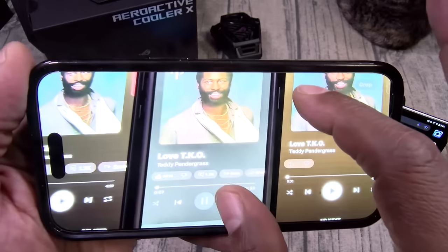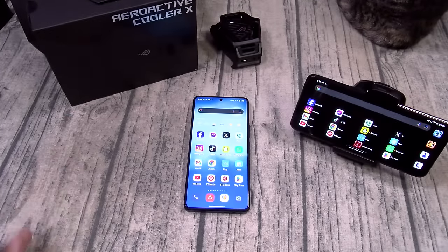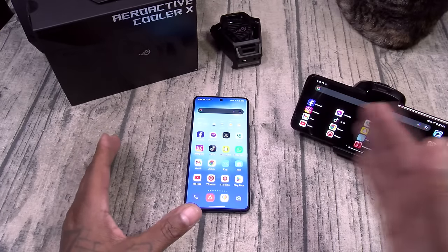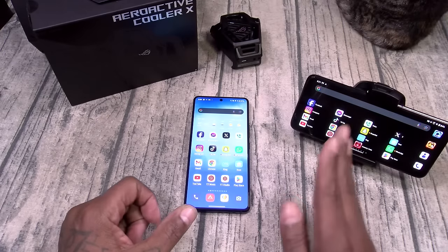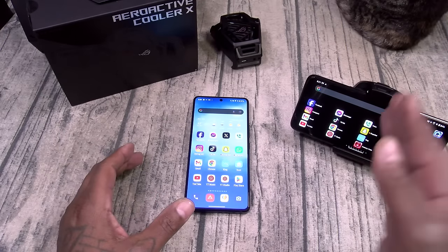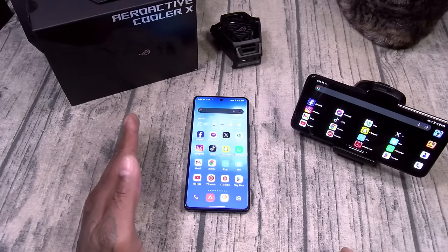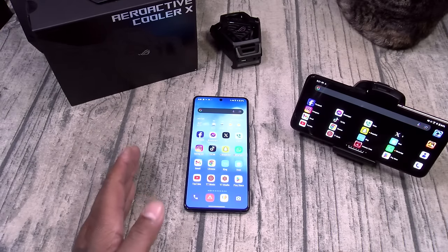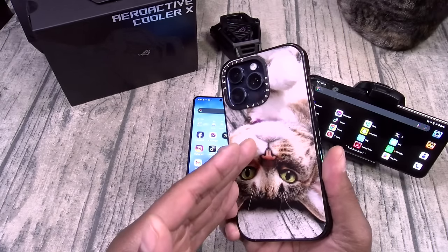And I was playing a classic, Teddy Pendergrass, Love TKO, the very beginning of the song. You know that part, right? So I'm playing it over and over on each phone. And the ROG 7 Ultimate sounds the best. But when you add the AeroActive Cooler on the back, it's next level. Second place was the ROG 8 Pro. Then after that was the iPhone 15 Pro Max. As much as I talk about these iPhones, these have incredible speakers.